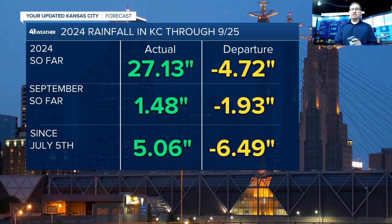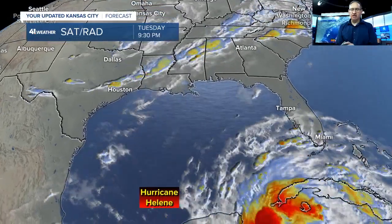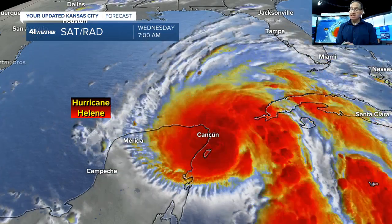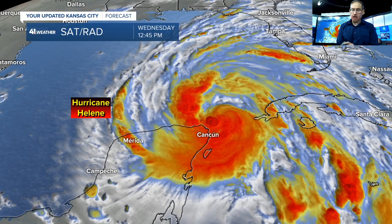So let's go through this. Hurricane Helene. Could Helene bring some rain to us? Well, let's take a look. As of Wednesday around noon, we have Helene around Cancun. Became a Category 1, likely going to intensify rapidly and could become a 3 or a 4 when it makes landfall on the Florida Panhandle on Thursday.